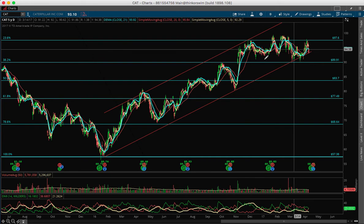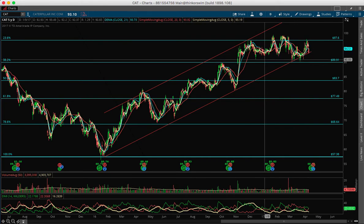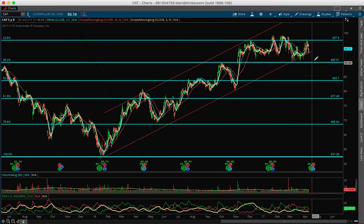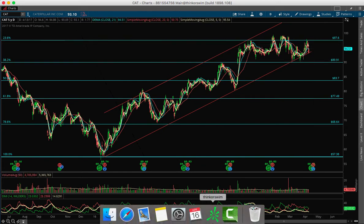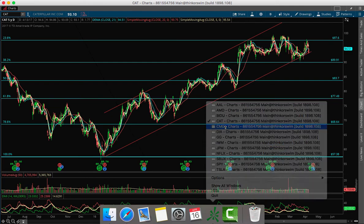For me, this is neutral. This is just going to move sideways between 97 and 90 until a major move is coming. So let's keep watching this one. Nothing to trade here. CMG.